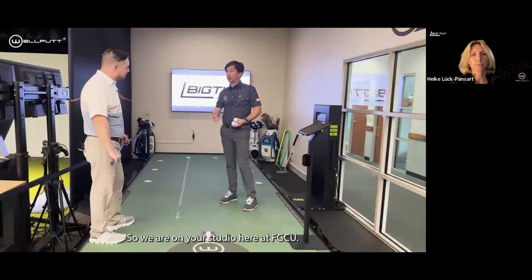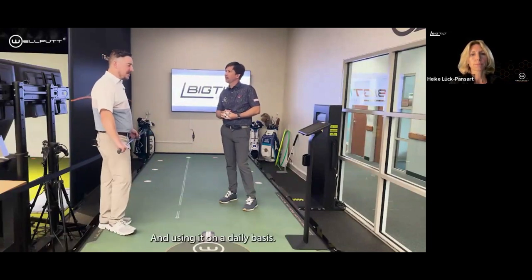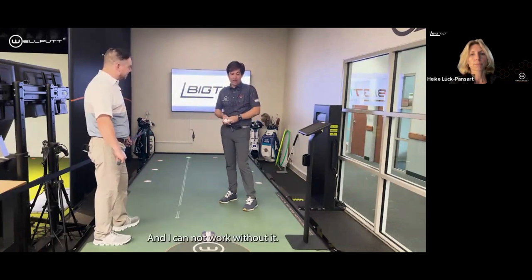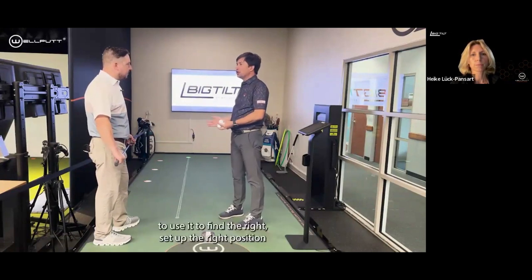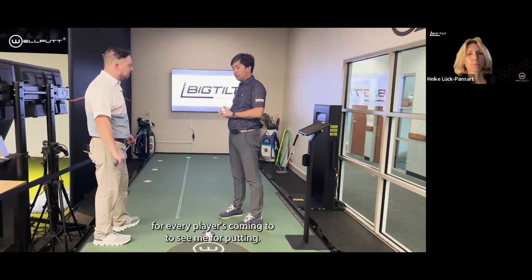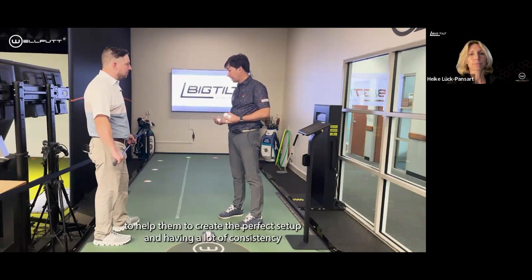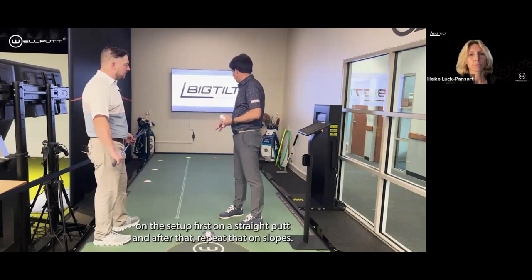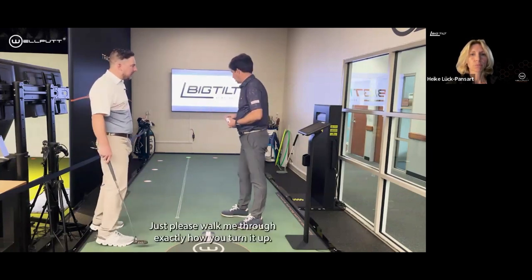So we are in your studio here at FGCU on your BigTilt. You have had it for a long time, right? About 4 years now. And using it on a daily basis, right? Every day. Me too, I've got the same, and I cannot work without it. What I like is being able to use it to find the right setup, the right position for every player coming to see me for putting, and I know you're doing the same. It will be awesome to show our audience how we can do that to help them create the perfect setup and have a lot of consistency in the setup. First on a straight putt, and after that, repeat that on slopes. Please walk me through exactly how you train it.